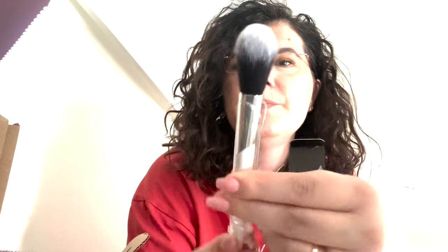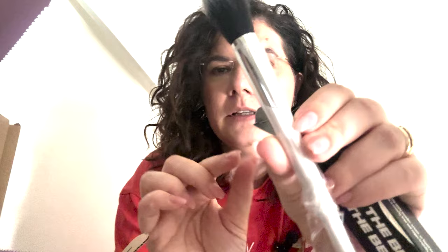Oh, look at that. And then we really like how they are formed. Yes, we do like that. And the brushes also. The last thing, I think it's an eyeshadow palette.